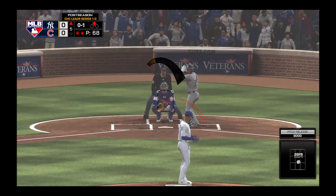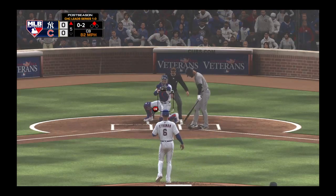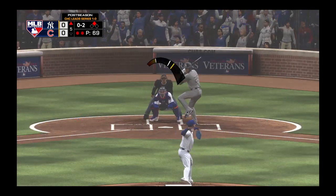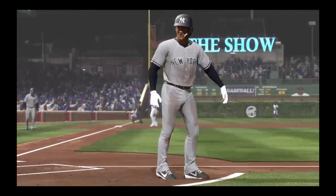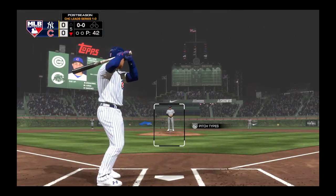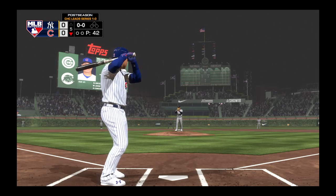Torres is in for the third time now as he takes a called strike. It's 0-1. Slow curveball like a balloon, and he couldn't hold back. It's strike two. And we'll have to leave it there as this is strike 3, and that will retire the side. Now at the plate, Wilson Contreras as we move past the halfway point in this one and begin the bottom of the 5th.